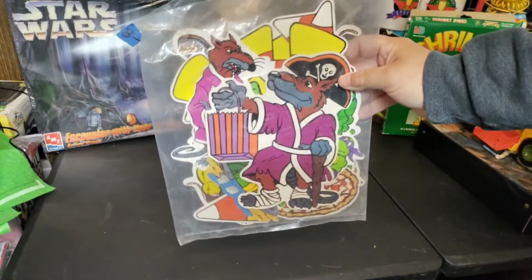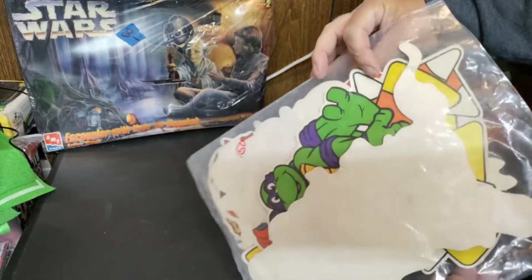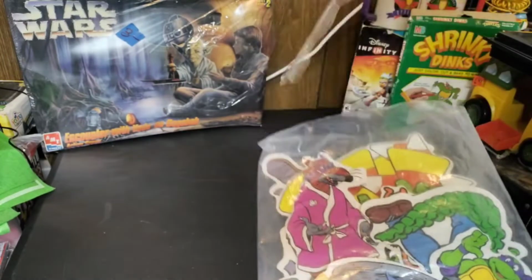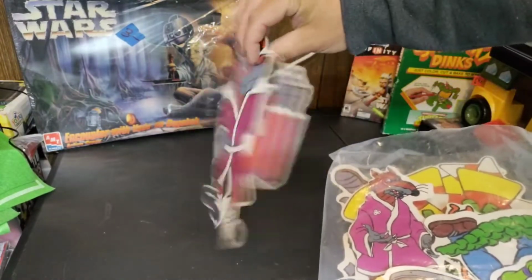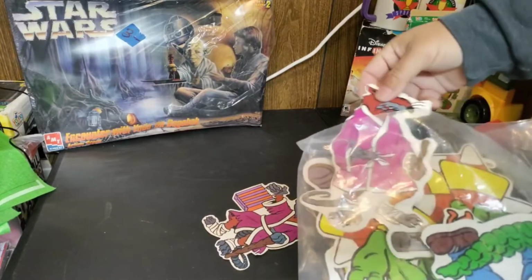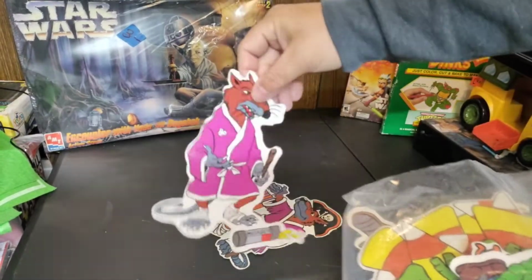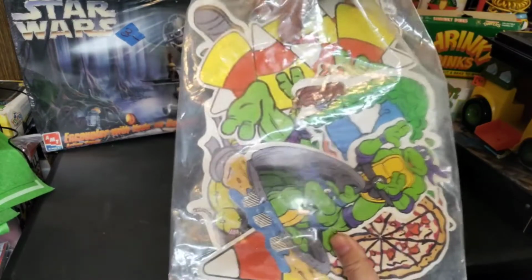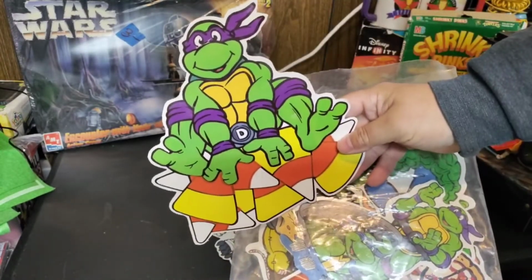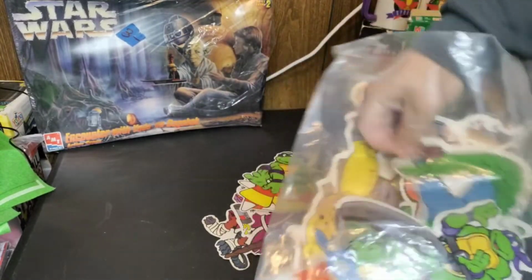When I saw this, I was like, oh my god. Vintage Ninja Turtles decorations. This was 50 cents. And some of these are double-sided, like holiday decorations. And I saw a set of them open like this sold for like $40. And then there's other birthday decorations that are just one-sided. But there's no way I could leave these. These are amazing. So cool.